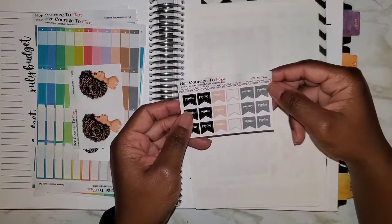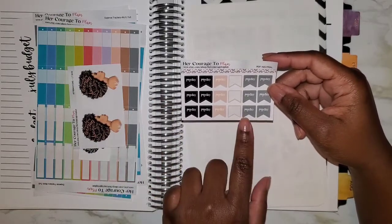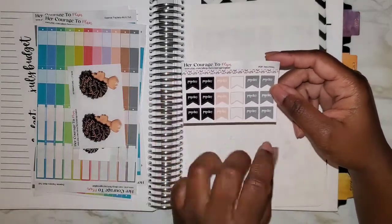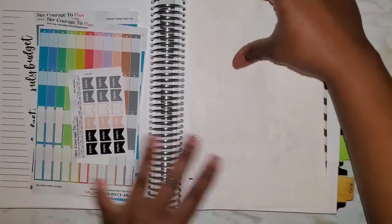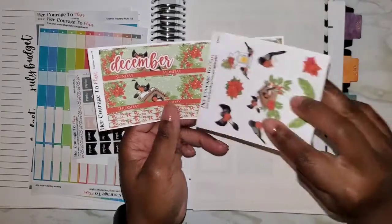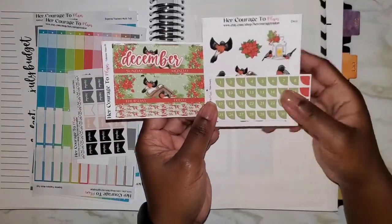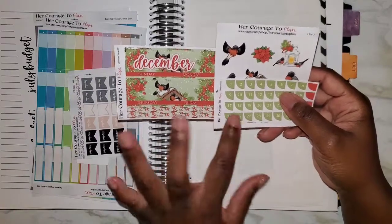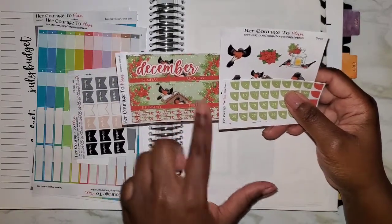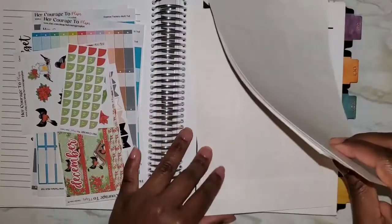Additionally, there were some Payday Flags. These were the neutral colors. This is part of the Oopsie as well. And as you can see, I've already used those. Another item was a December kit, which was part of the Oopsie. The only thing I can tell about the Oopsie kit was that it was due to the paper, but the quality is still there. So that's a plus.